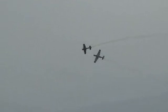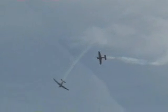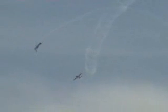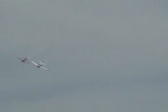As they start to roll, one over the other, all the way down the show line. One up, the other one up, the other one up. Bud Granley and his son Ross doing a beautiful job here at Abbotsford. Here they come from the left.